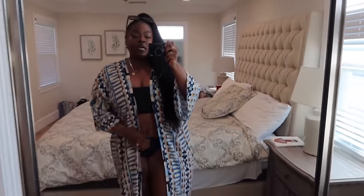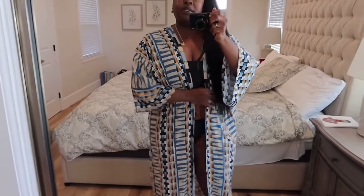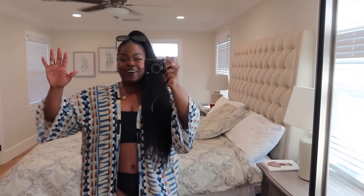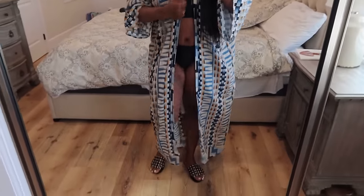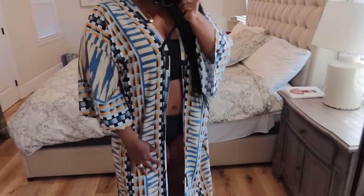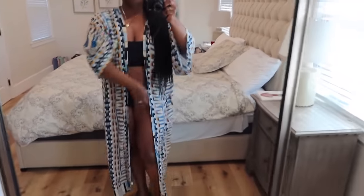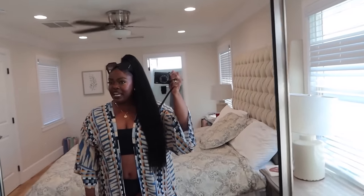Hey you guys, so I am getting ready to head on down to the pool downstairs. This is what it's looking like. Threw on this little black bikini from Forever 21. Not trying to show too much because, girl, your girl thick right now, and the thickness is real, okay? But I have on this black bikini from Forever 21, and I have on a kimono from Amazon. Sorry about the noise. That's my alarm going off. But yeah, this is what we're looking like, you guys, without showing too much. It's just a bikini, but I'm getting ready to head down right now.